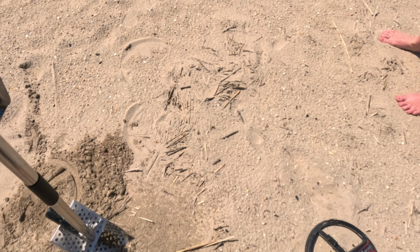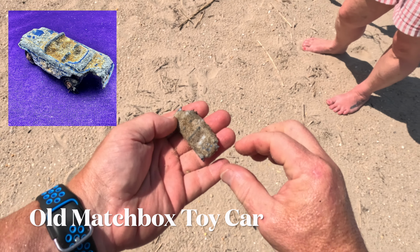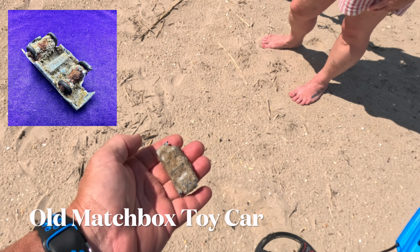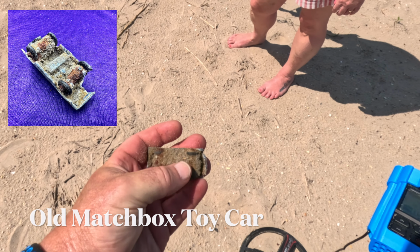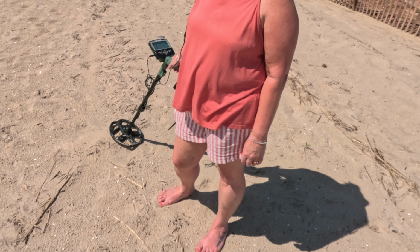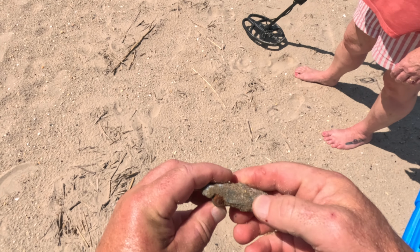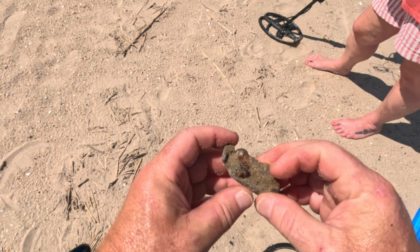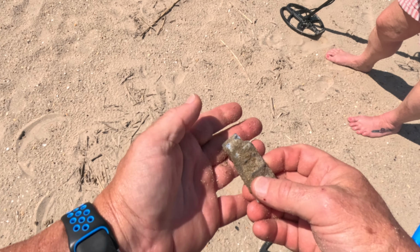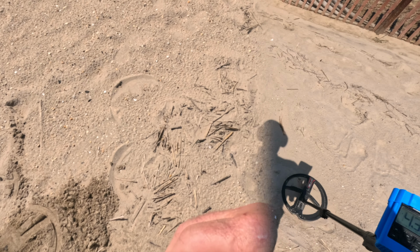Oh, check it out. A matchbox car. It's got wheels. Matchbox car. That's been here for a while. Just a little bit. Cool, right? Wow. How fun. I can't even tell what kind it is. Clean it up later? Yeah. We'll have some fun with that.